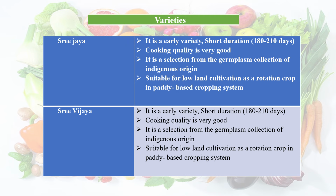Next, these are some varieties which were developed at the same Thiruvananthapuram research center, CTCRI. These are Sri Jaya. As we said earlier, Sri Jaya and Sri Vijaya are both very important bits, related to early duration, meaning a fast growing variety, and cooking quality. The same features apply here. It is an early variety. Short duration of 180 to 210 days. Cooking quality is very good. It is a selection from the germplasm collection of indigenous origin. Next, suitable for lowland cultivation as a rotation crop in paddy based cropping system.